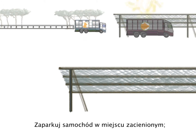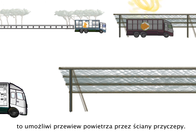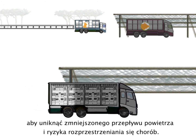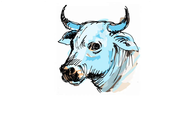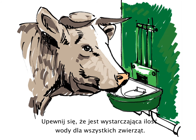Park the vehicle in a shady area. It allows breeze to blow across the trailer. Place the truck far from other vehicles for animal transport to avoid reduced airflow and risk of disease spreading. Refresh cattle by watering them. Make sure enough water is available for all cattle.